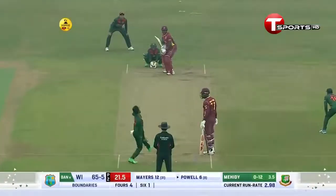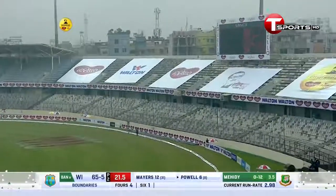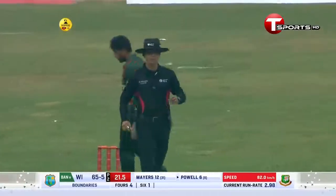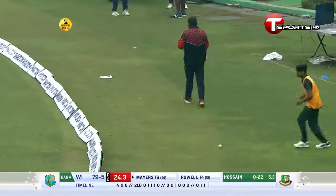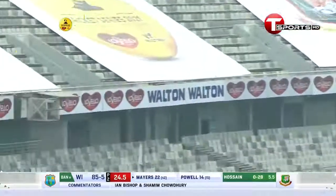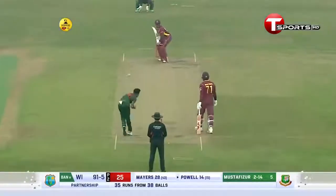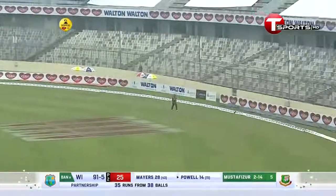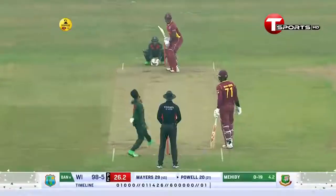And the power, it can work the other way as well. I'm not saying it's exclusive. That's high. And that's gone all the way for six from Rovman Powell. That's brilliant. That's a very, very bold strike. A lovely, lovely shot. I tell you, he loves pace on the ball. That's gone as well. So Powell has said to Carlos Brathwaite, I'll match you.